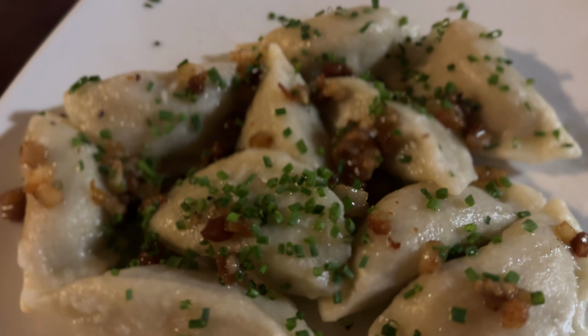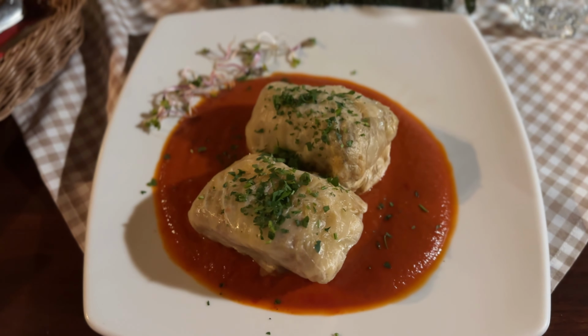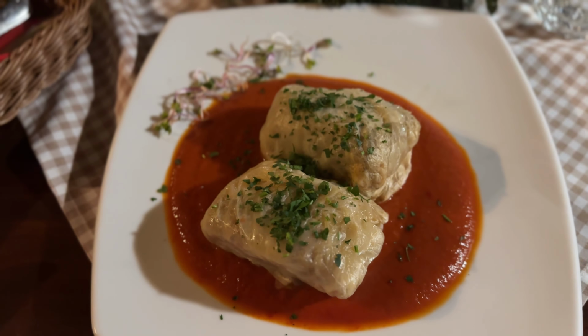Oh, it's nice. This is stuffed cabbage with tomato sauce.